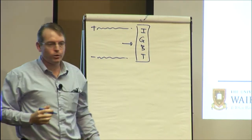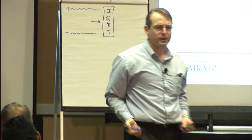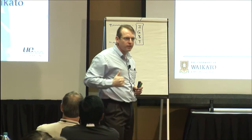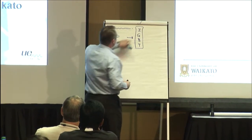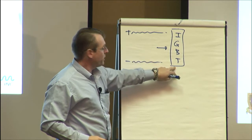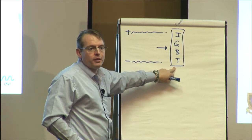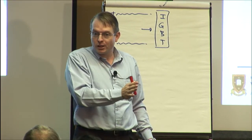insulated gate bipolar transistors. Okay, that's a cool term you can throw out when you go back to work and sound, hey boss, I got educated last week, it was worth the investment. Okay, I learnt what an IGBT is. Basically all it's doing is switching these on and off. But these are switching at what they call the modulation frequency. It was the frequency I talked about a few minutes ago.